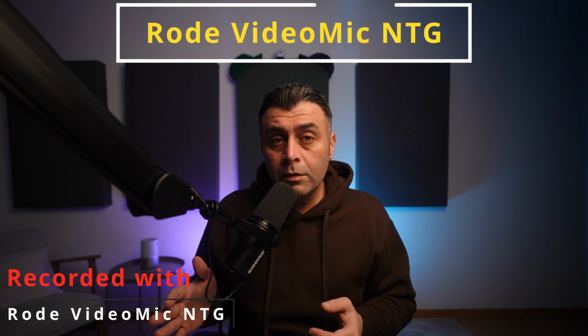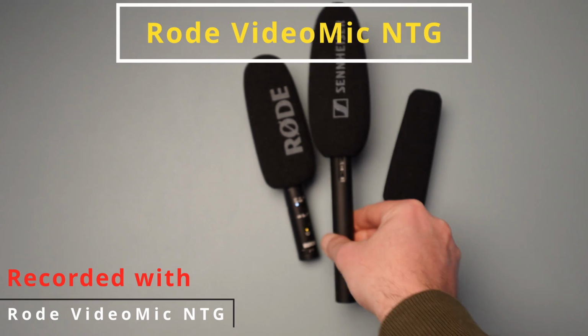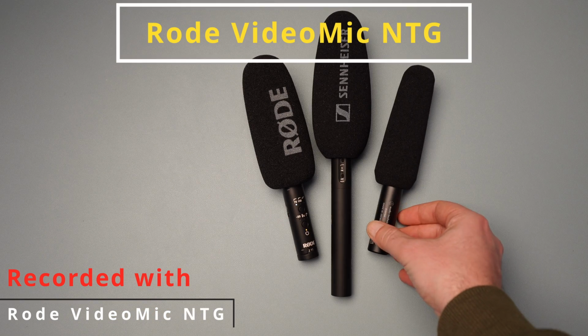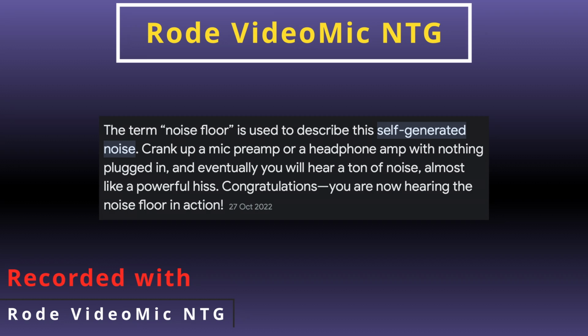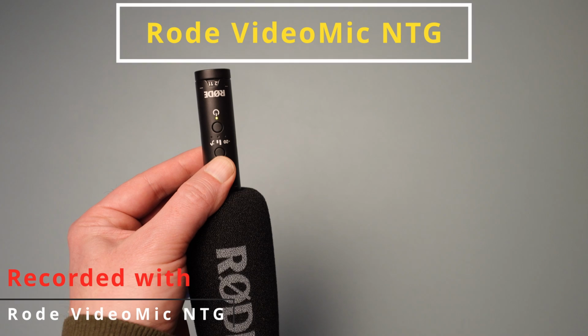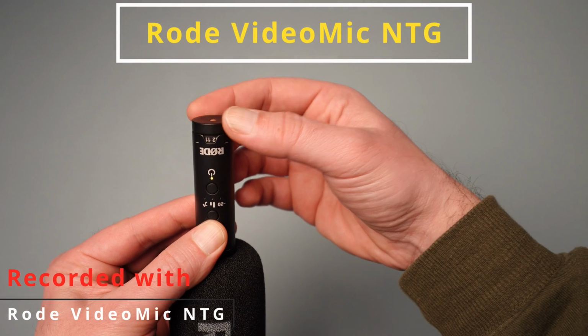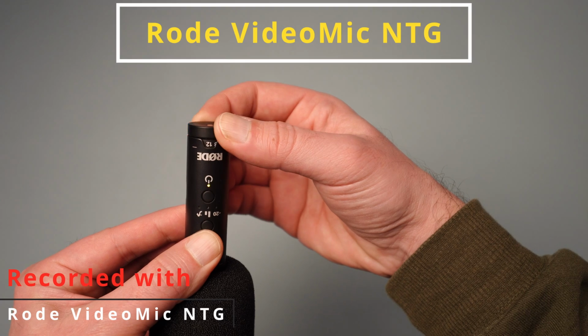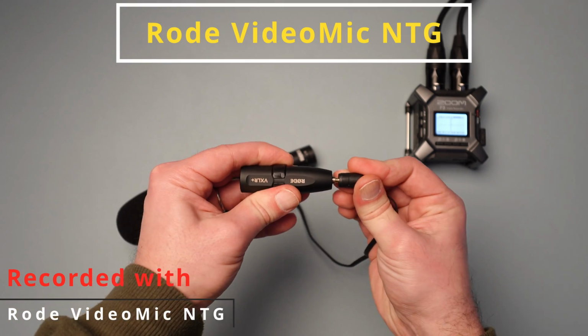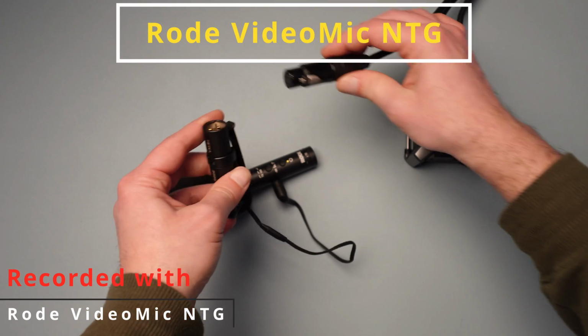Let's start with the Rode VideoMic NTG. Compared with Sennheiser and Audio-Technica, it has a little bit thin sound. The issue I see is the noise floor. Noise floor is self-generated noise. I tried a couple of things, set gain higher on the mic, lower on the cam. I used Rode 3.5mm to XLR adapter, recorded with my Zoom F3.